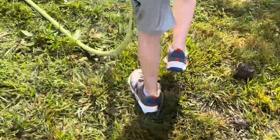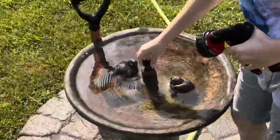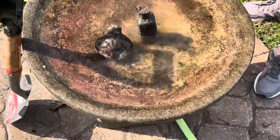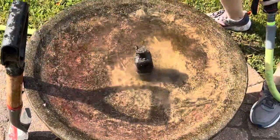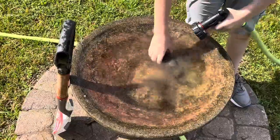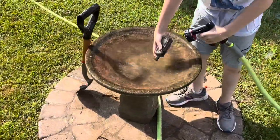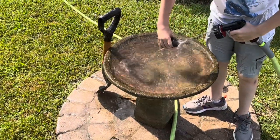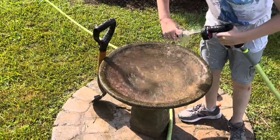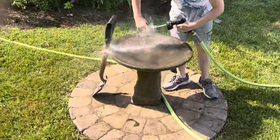All right, so we got our own little cleaning station over here, otherwise known as the bird bath. Yeah, take whatever those are out of there. The bird bath. Yeah, the fake birds, the real ones. All right, don't spray the... See, it's coming out. Oh, I gotta stand back with this.